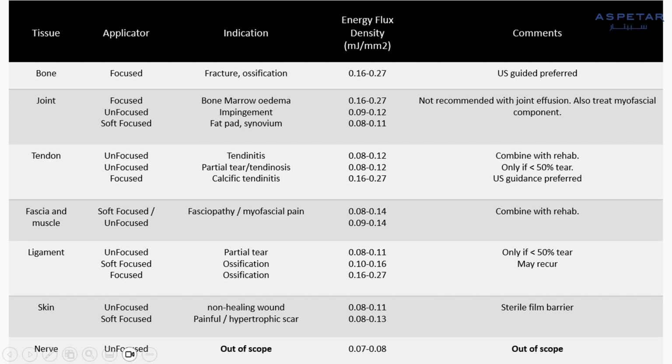And if you have a tendon involvement where there's inflammation or whether there's a partial tear or tendinosis, you go with a much lower energy level, and you will combine with rehab. Don't go with monotherapy. And we only treat those with less than 50% of a tear. Okay, why? Because we find that those who have a higher amount of tear don't tend to respond very well. At least in my experience, there may be some people who are better than me.